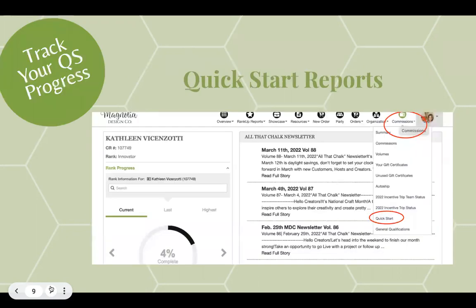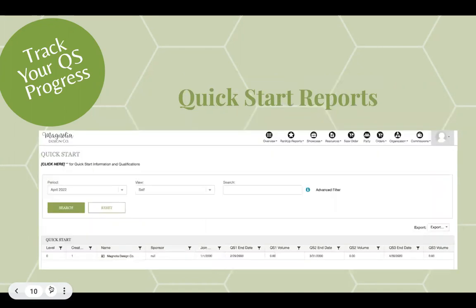You can track your Quick Start progress in the reports of your back office. What is your back office? Basically, that's your creator login from your personal webpage, where you would log in with either your email or your creator ID. You would go up to the top menu bar, select commissions, drop down to the report menu, find Quick Start, and there you'll find a report that'll tell you your current sales for the current period.